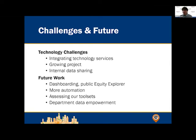Starting with that, we've been working with the ISD forms team and SharePoint teams to help with that part of the process, and doing that a little bit more efficiently. Also, we're hoping to empower departments throughout the county to really use their own data effectively. I know a lot of departments are doing that already. Some have GIS staff, some don't. And so we're looking at ways that we can be supportive of that process.